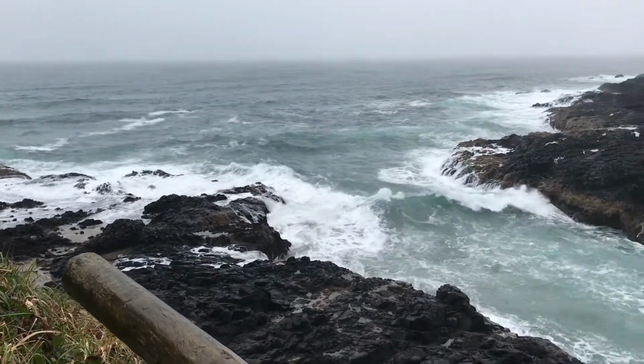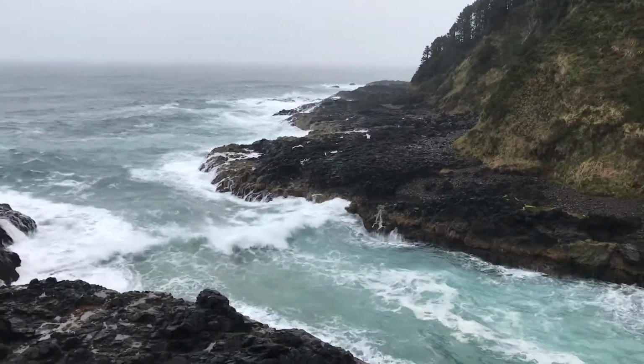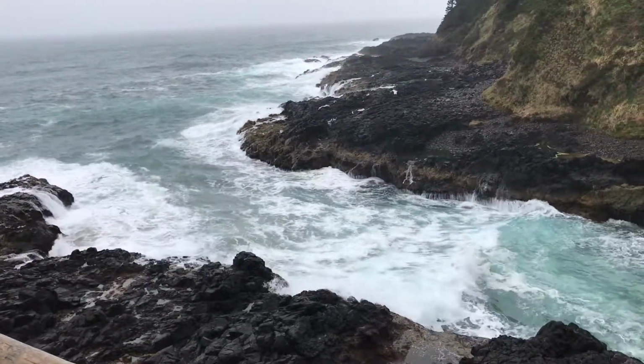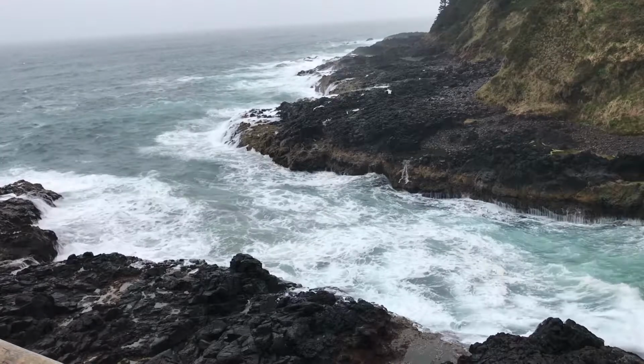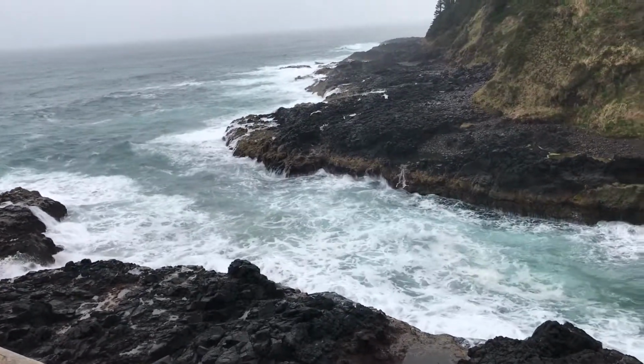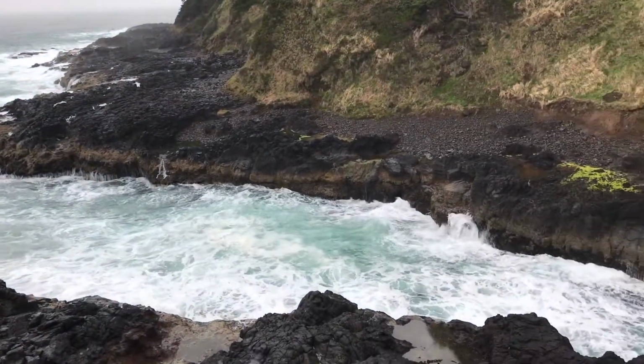That being said, we hiked back up to the car, drove down about a half-mile to the Thor's Well and Spouting Horn pull-off near Cook's Chasm, and we proceeded to walk down the trail to get on the lava shelf and walk out to Thor's Well.